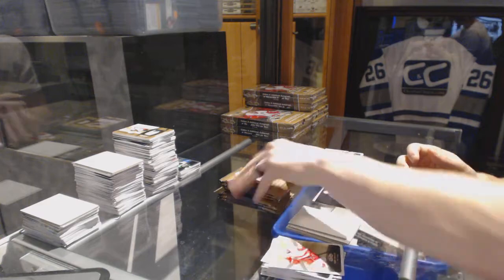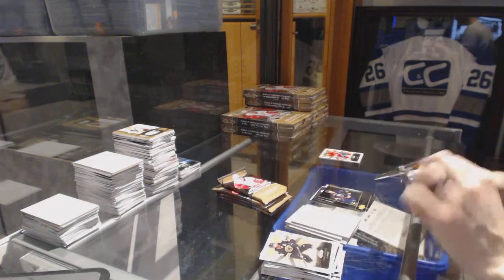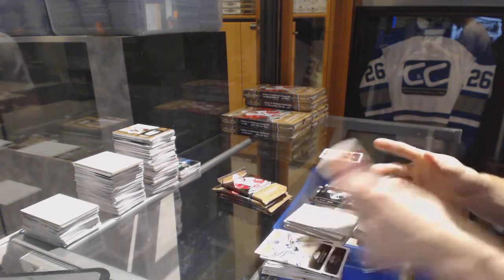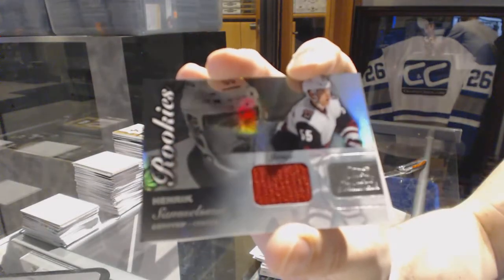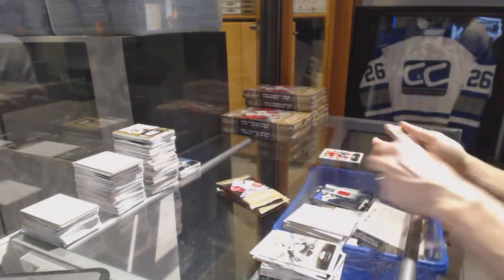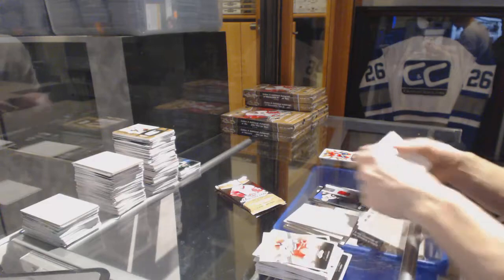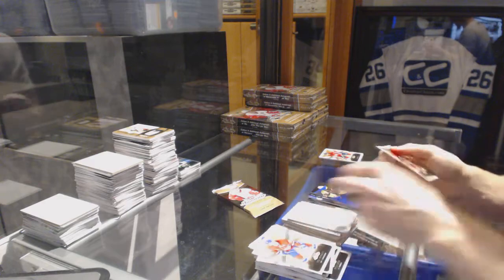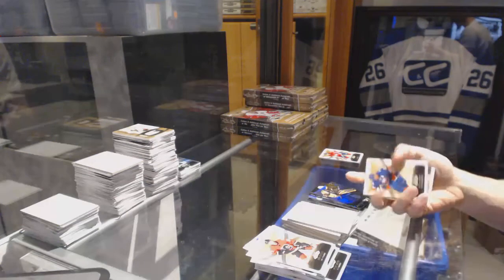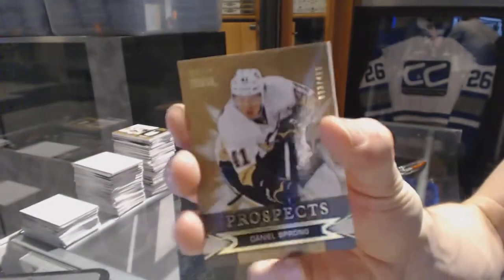Flair Showcase for the Jackets, Ryan Johansson. Metal Universe for the Sabres, Jack Eichel. Metal Universe for the Stars, Mattias Janmark. Flair Showcase for the Arizona Coyotes, Henrik Samuelsson. Metal Universe for the Sharks, Jonas Donskoy. Flair Showcase for the Bruins, Malcolm Subban. Skybox Premium Rookie, number to 499 for the Pittsburgh Penguins, Daniel Sprong.